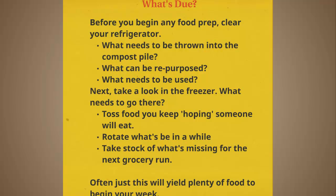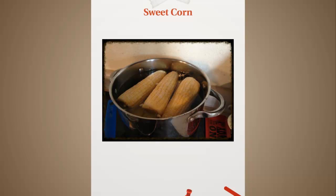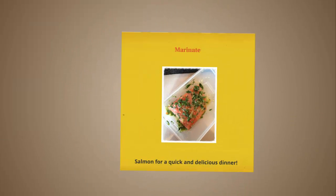That's it. Okay. A lot of times this process will give me plenty of food for the week. I'm always amazed at how much food we have in the house. It's crazy. So this week, cleaning out the fridge, I came across some corn that didn't get used. So I threw that in the pot to boil while I was working on the chicken. I'm not really sure how good that corn's going to be because I think it was a little bit old, so I'm probably going to scrape it off and throw it in the freezer.